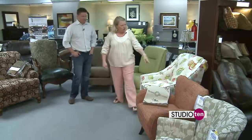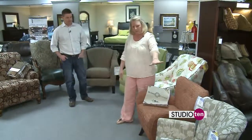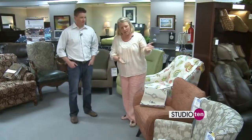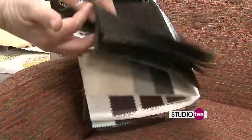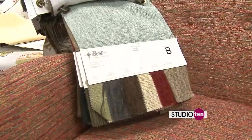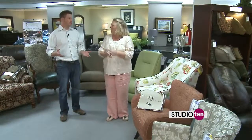And on down as we go, these two here as well. These are nice, small chairs. They're great for bedrooms or a sitting area. But there again, you've just got endless, endless fabric options. And the smaller ones aren't always just for the ladies, too. Sometimes they're just a great style choice as well. It's a style choice, exactly.